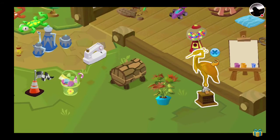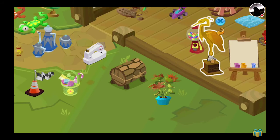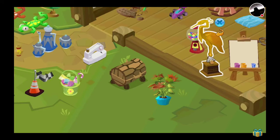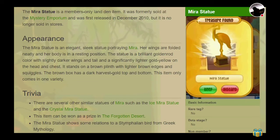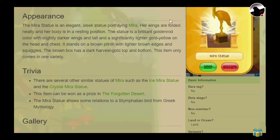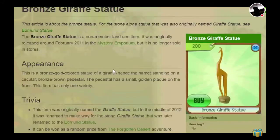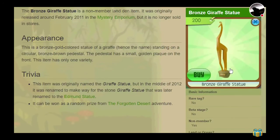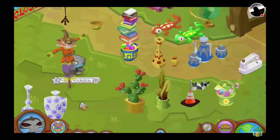Myra statue. Here's one that a lot of people think is a real den beta, but it is not. As you can see, it was released in December 2010. It can be won in the Forgotten Desert, but the Myra statue is not den beta. And another one that people commonly mistake as being den beta is the bronze giraffe statue, but that is not den beta either. Okay, I think that's gonna go ahead and wrap it up for this video.